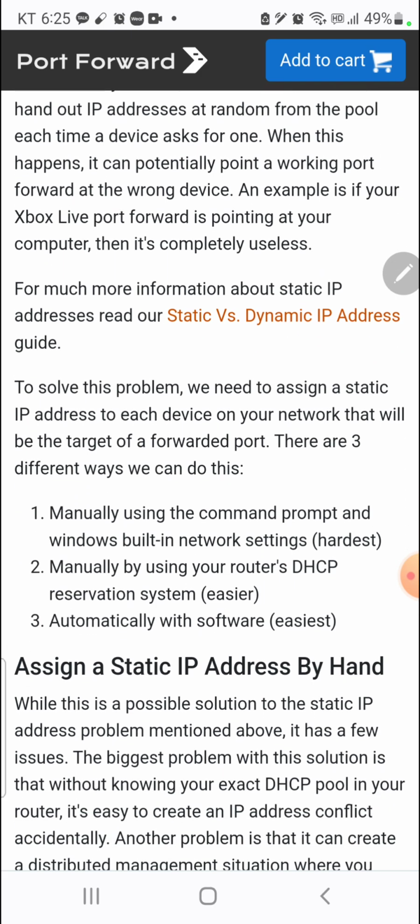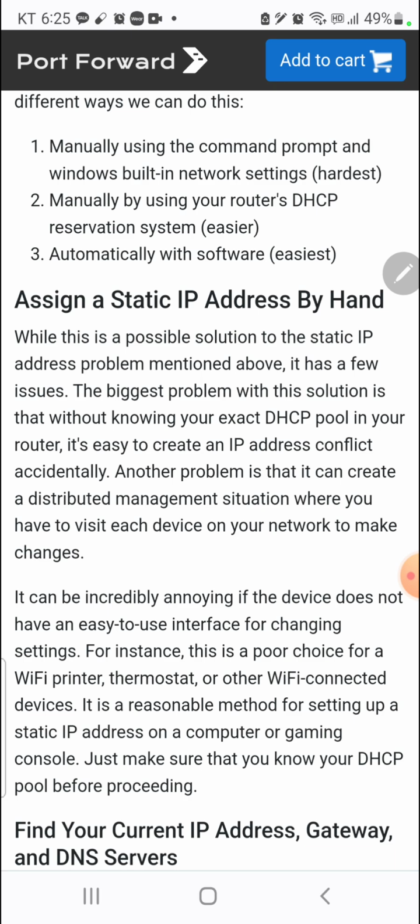For much more information about static IP addresses, read our Static versus Dynamic IP Address Guide. To solve this problem, we need to assign a static IP address to each device on your network that will be the target of a forwarded port. There are three different ways you can do this. 1. Manually using the command prompt and Windows built-in network settings, hardest. 2. Manually by using your router's DHCP reservation system, easier. 3. Automatically with software, easiest.